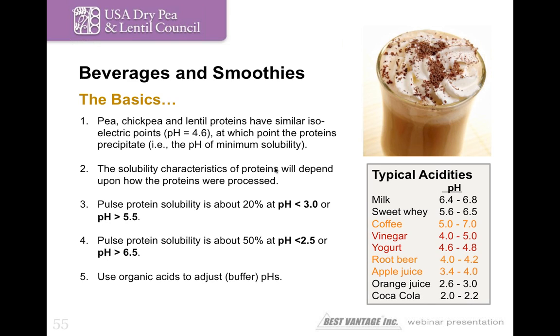Looking at other formulas that we discussed in previous webinars, we also talked about pulse-based egg wash and binder, looking at 100% replacement of the egg for an eggless tempura batter. What we were able to find is that we could substitute 100% of egg or dairy ingredients in developing these washes for battered and fried foods.